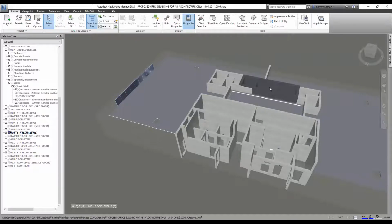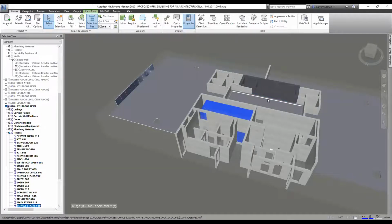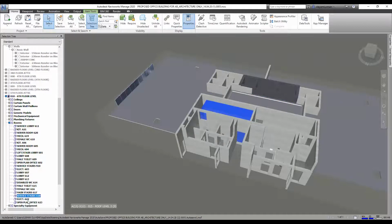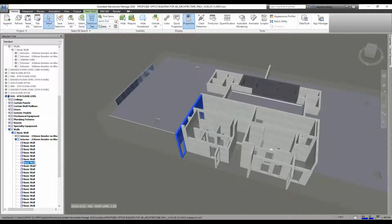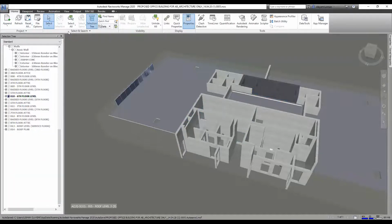You can see this is the block wall, this is the concrete wall. When I click on this, I can see on the selection tree that this is a 350 concrete wall. If I click on this, I can see that this is the room itself, this is the service staircase. Let me click on this room. I can see that this is a male toilet. I can see that this is a block, which is a 225 rendered block. So whatever information you are clicking here, you are seeing it on your selection tree. That is the benefit of hide and unhide elements.